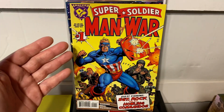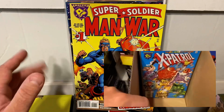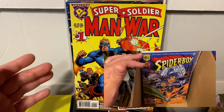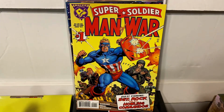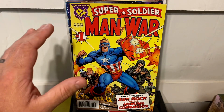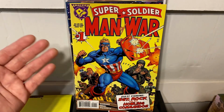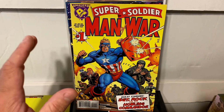If you've seen my last couple videos, you know I just picked up a huge comic book collection, and a lot of these Amalgam comics were in there. They were missing a few from the run, and I found most of them at John the Comic Guy's garage sale, so I had to pick them up for $1. These are Amalgam comics, and they are a crossover between DC and Marvel, and they take the characters and do like a mashup, which is really fun.